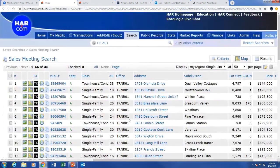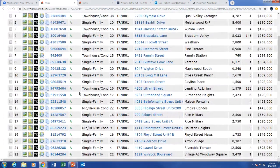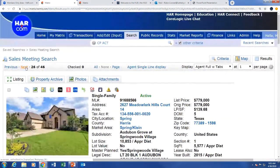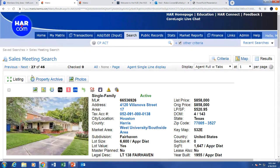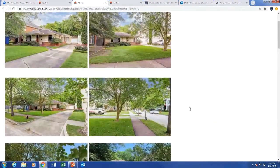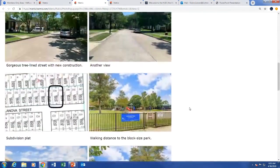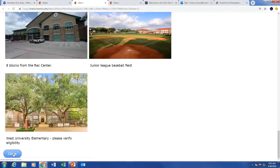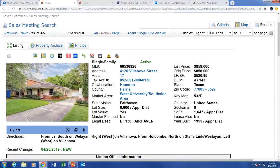Yeah. And now let me figure out where are we? Further down. Laurel. All right, yeah, we did that. Villanova Street. So 4120 Villanova Street for $858 in West University Southside area. And this is Vicky Barzande. This is lost. Is that lost? Yes. I'm thinking so. Yes. So this is a 6,600 square foot lot.